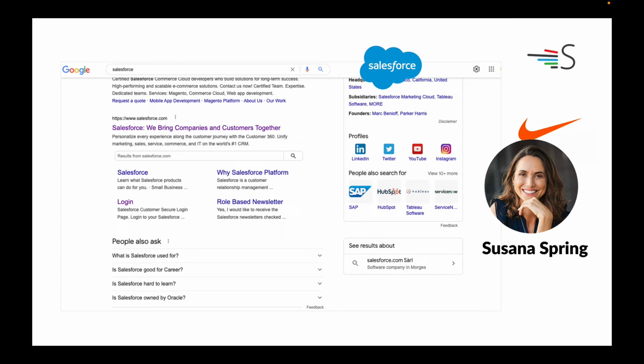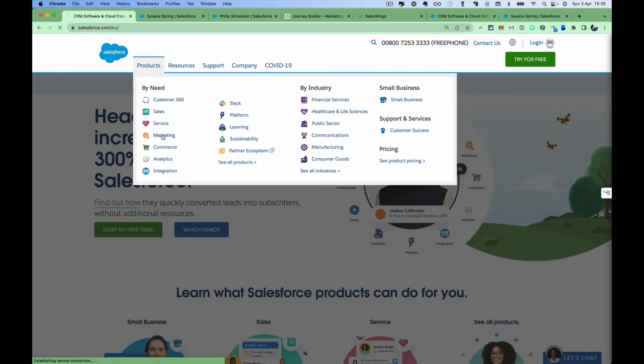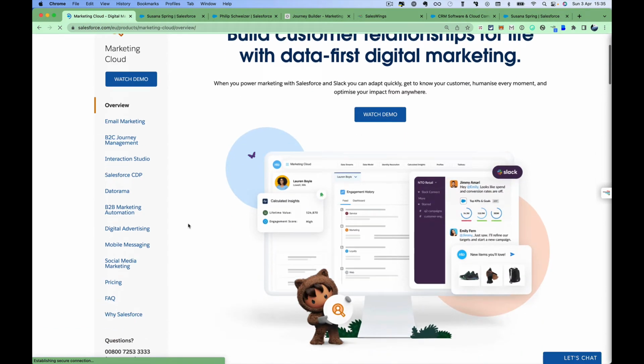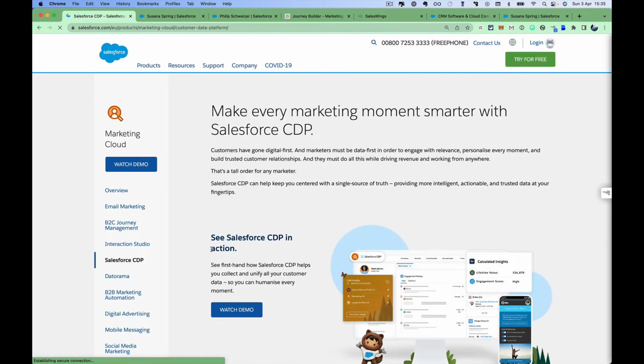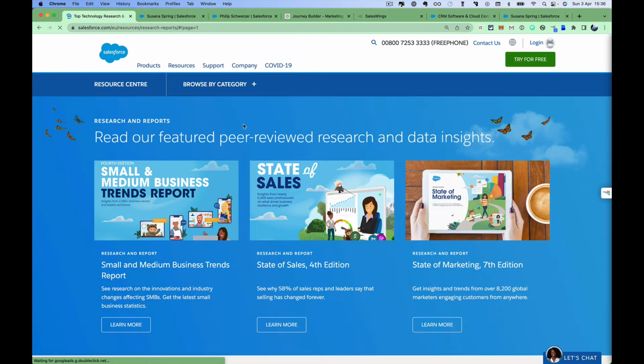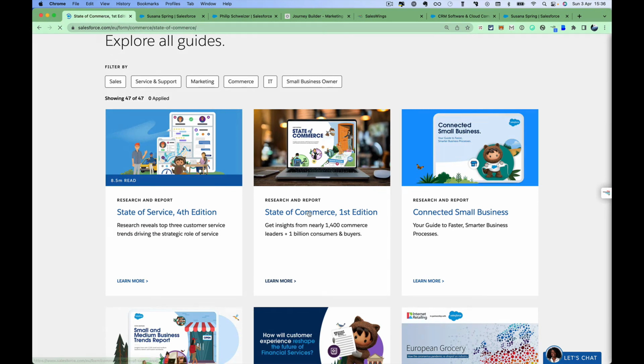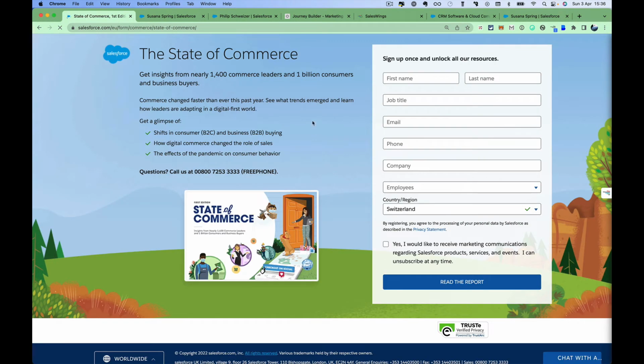Now let's quickly look at how this could work. So here, we have Susanna Spring at Nike, and Susanna goes to the website. And she looks at a few products here, of course, some of the hot topics and hot products. And at one point, she wants to download some information. In this case, we just picture she goes to the State of Commerce report, and she wants to download information.